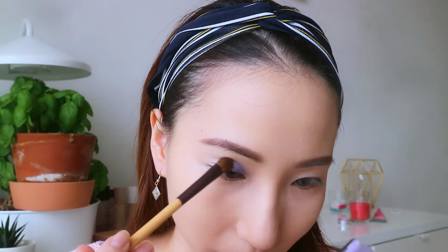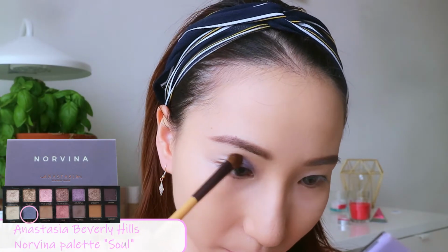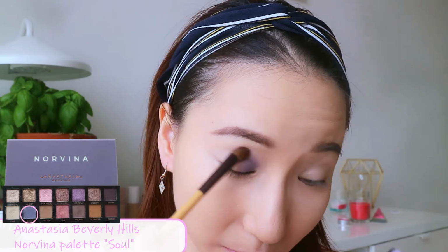I'm going to use my Anastasia Beverly Hills Norvina palette, and I'm using the shade Soul for the inner corner of my eyelid.